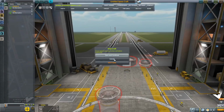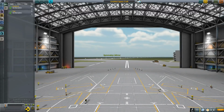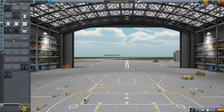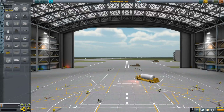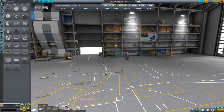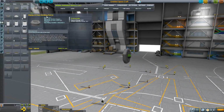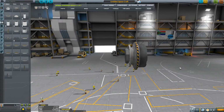Let's just say new again and go to the space plane hangar. For some reason I like it more to build the modules, don't know why. So we will need a very small probe core just to get the thing started. Now we use the Clampetron again, and then we have a section for an adapter.